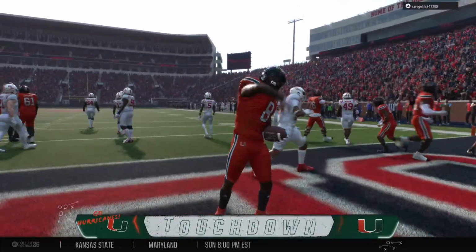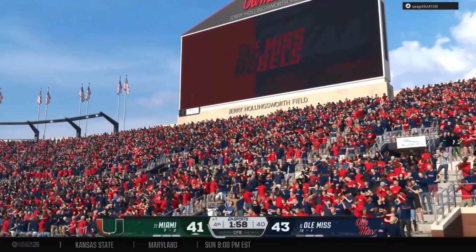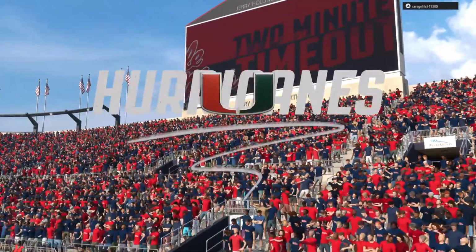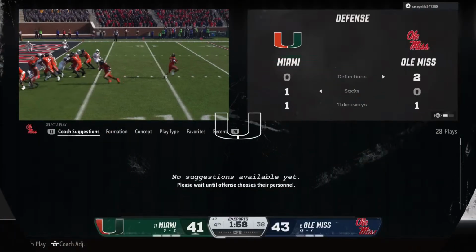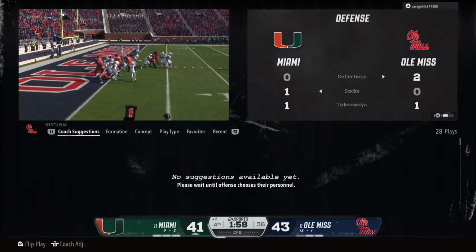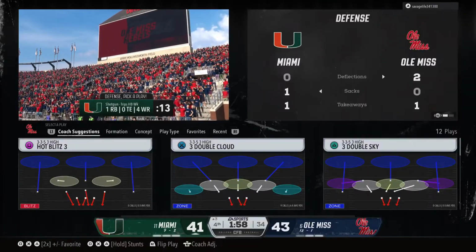Touchdown, Canes. That is executing under pressure by this offensive group, and they put 6 points on the board, and now you're a 2-pointer away. Will they be able to get it? Under 2 minutes to go. It's all on the line now. They got to get this 2-pointer to get it potentially into overtime.